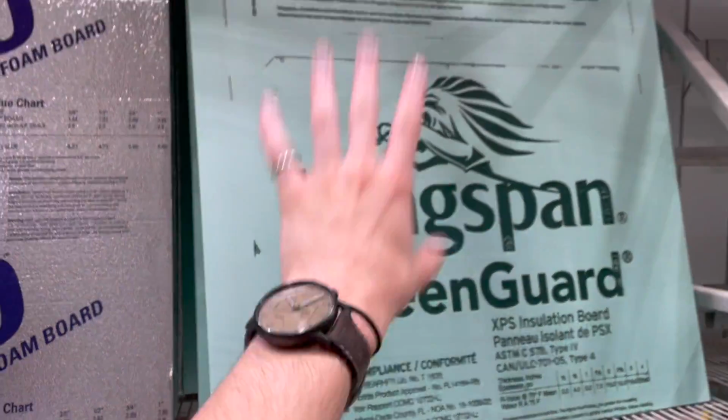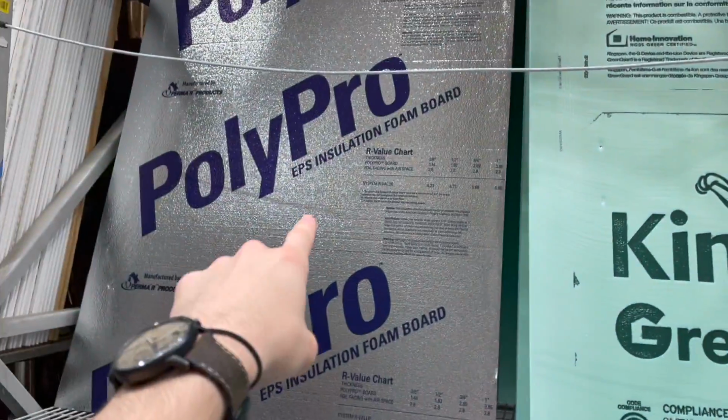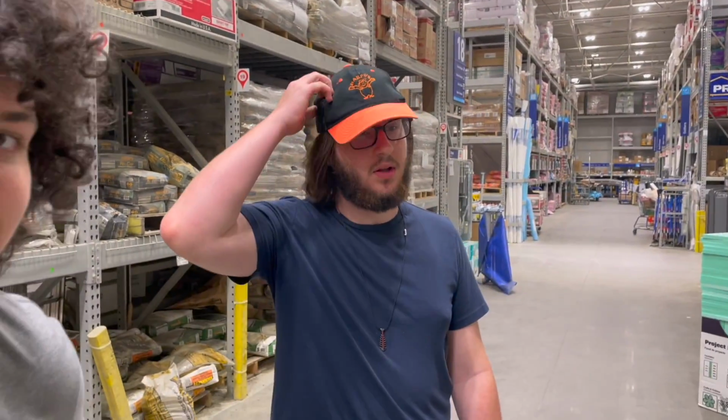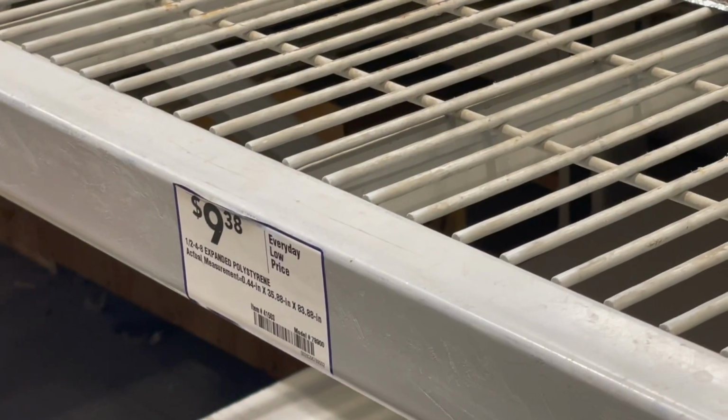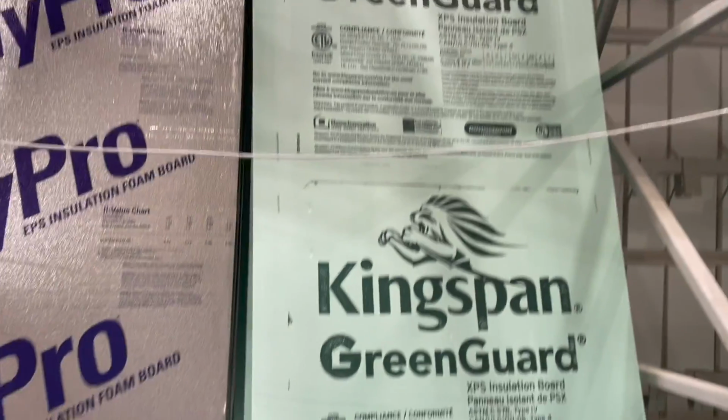Problem is, buying 9 sheets of that, which is about what we need, is gonna be 150 bucks. Buying 9 sheets of that is gonna be $85. But I think Alex is swaying me to spend more money. What do they say? Thick walls save lives. Thick walls do save lives.